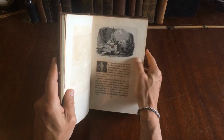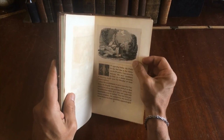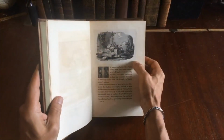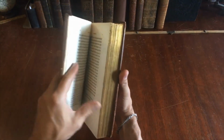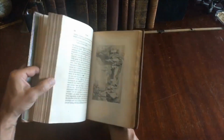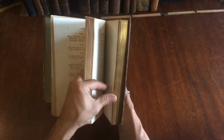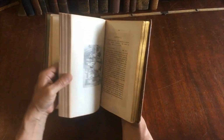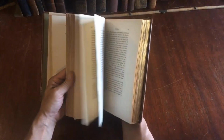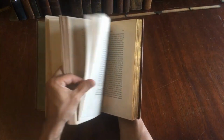And here is this beautiful engraving, almost like an India paper, that's been tipped on there. And we see here how it survives. It's basically clean, tight, and sound. It actually has been extra illustrated. There are inserted plates all throughout it that are supplemental.